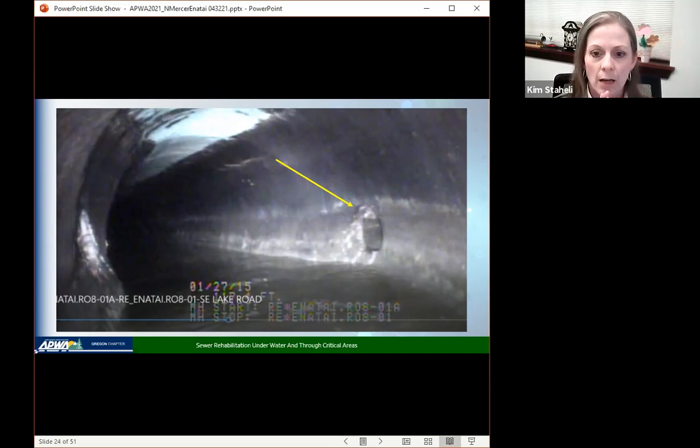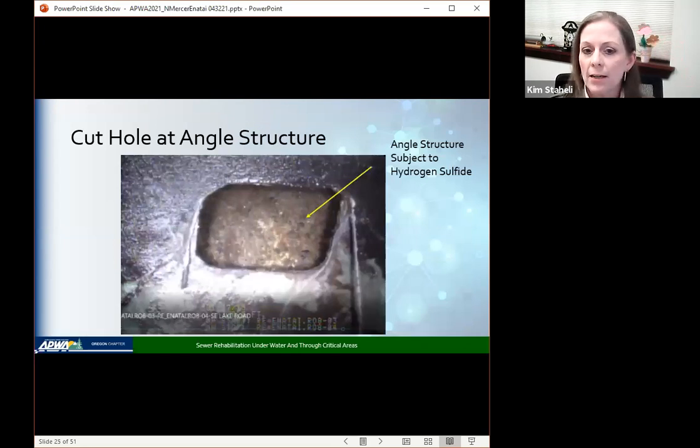liner itself? Next slide. Here is a close-up of one of those holes, and one of the significant things is that with the hole, the angle structures themselves were now subjected to the hydrogen sulfide that would come through that line, so degradation from the hydrogen sulfide. And so one of the thoughts was maybe we could repair around these angle structures or through the angle structures, so that we eliminated the hydrogen sulfide exposure of the angle structure itself, and then wouldn't have to replace the entire line or reline the entire line. Next slide.